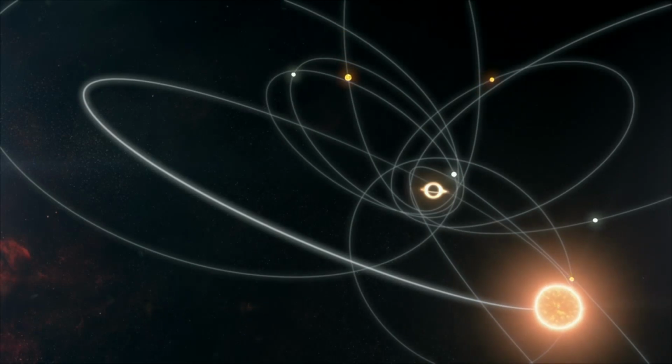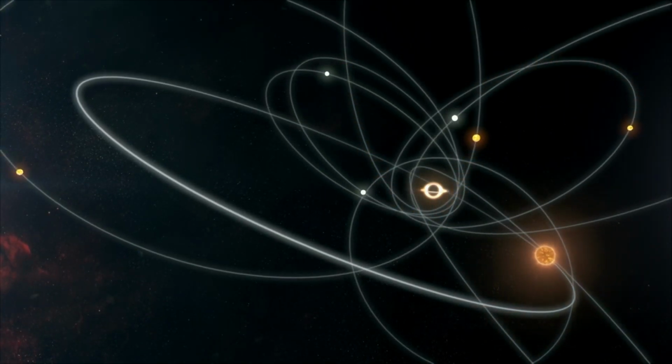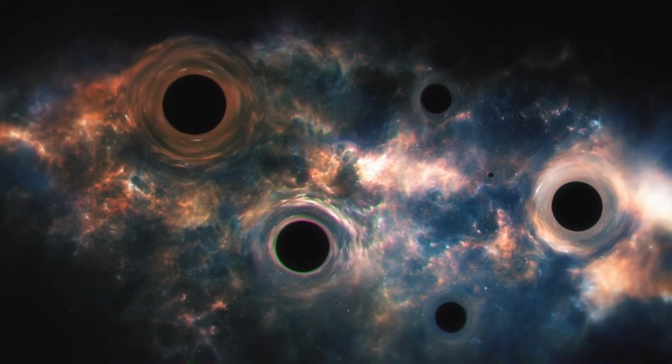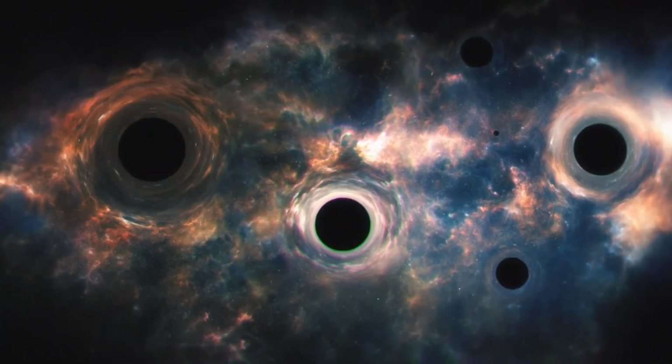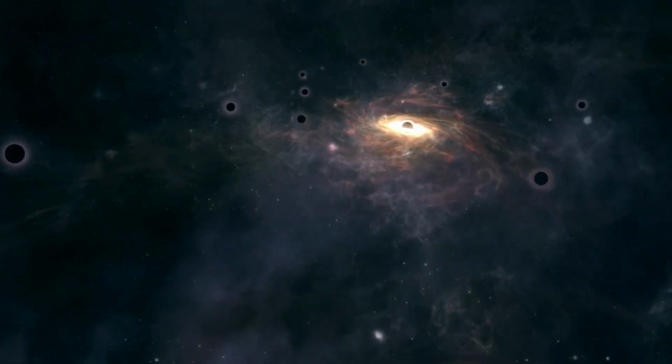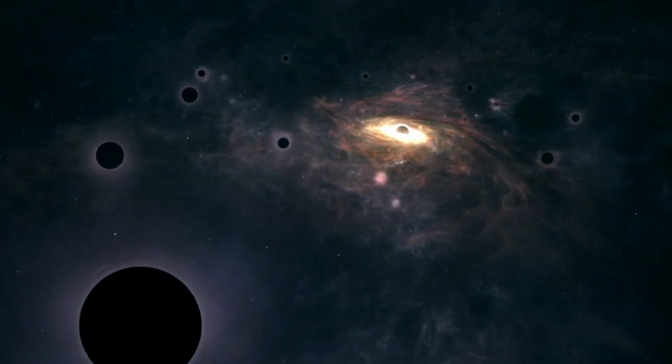But the more we learn about the galaxy's center, the more terrifying it becomes. We know of Sagittarius A star, the central supermassive black hole, but now we're beginning to suspect that it might not be alone. A dangerous swarm of black holes could be racing around the center of the Milky Way. Thousands more may be hiding from sight.